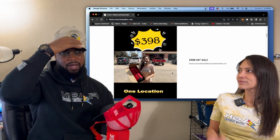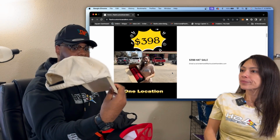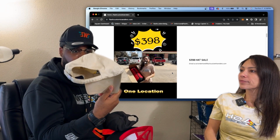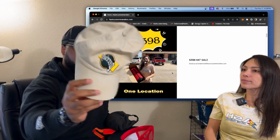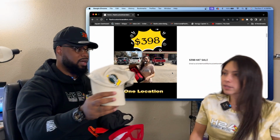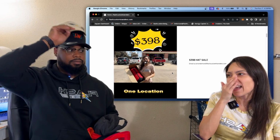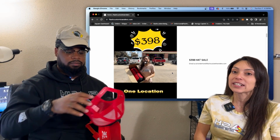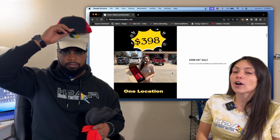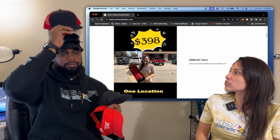We can do all types of detailed embroidery. Babe, tell them about how something like this, with two different greens, a yellow, a white and a black, is included in that $398 price. With our $398 embroidered hats, it is one location, unlimited colors. We do offer puff embroidery, which is this one.